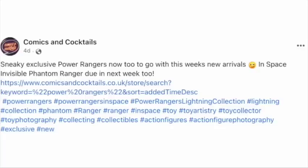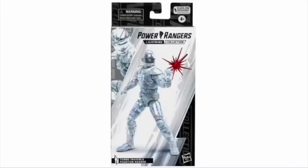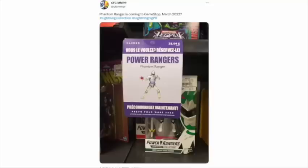Store Comics and Cocktails in the UK posted a bunch of promo shots of the yet to be announced Invisible Phantom Ranger figure. So we've been talking about this one for nearly 2 months here on Lightning Storm, ever since all the pictures leaked in early January, and then of course we had the whole thing about it popping up at GameStop Canada as a little promotion about it coming out in March there in Canada.